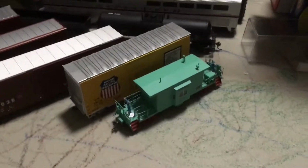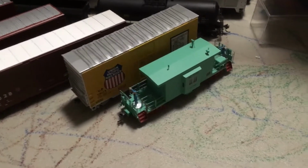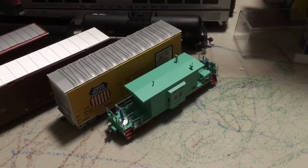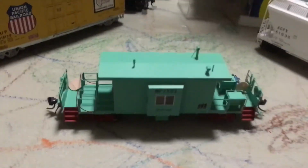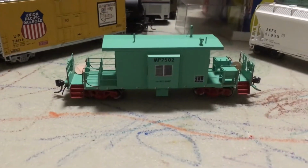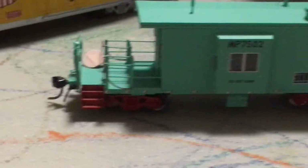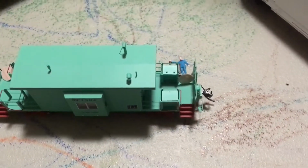All right, so as I think I talked about in a previous video, I have been wanting to assemble a maintenance of way train, a working maintenance of way train, and I'll get into that in more videos. But I was lucky enough to pick up this Bluford Shops. It's a Missouri Pacific and Union Pacific. It doesn't have the shield on it. Basically a transfer caboose in the maintenance of way colors. Pretty nice detail. It's got the little tread there on the walkways.